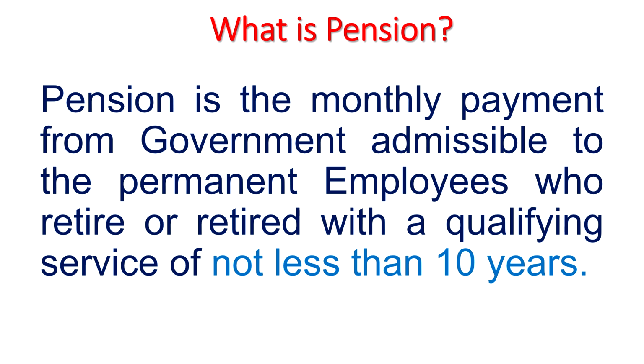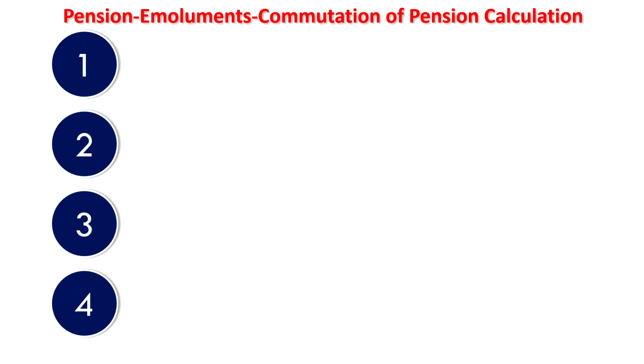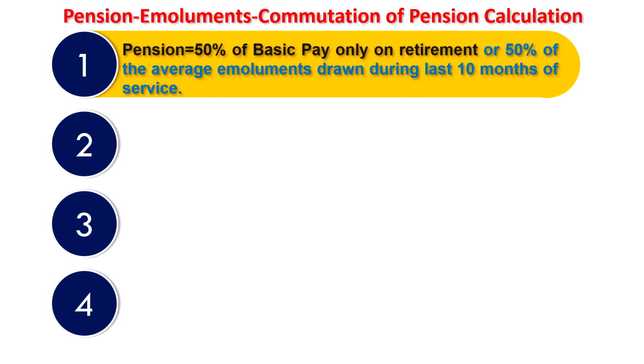Pension is the monthly payment from government admissible to the permanent employees who retire with a qualifying service of not less than 10 years. Then only pension will be given. Let us see first about the pension emoluments one by one. Then we can understand what is commutation of pension in detail.